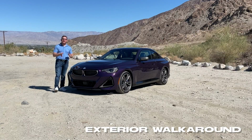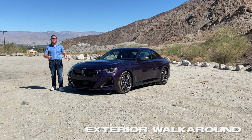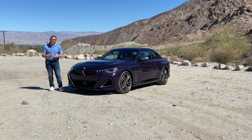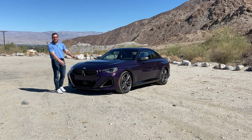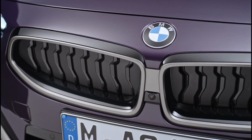So now that we've checked out the interior and driven the new 2 Series, let's check out the exterior styling, because this might be a love it or hate it point for you, because I think the styling is, like a lot of other BMWs that have been introduced recently, a little bit controversial. Now, luckily, the 2 Series does not get the gigantic kidney grille snout that we see on the 4 Series. They've gone for a more horizontal design that I think is a little bit more tasteful.